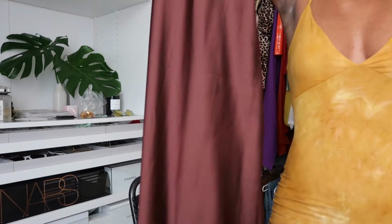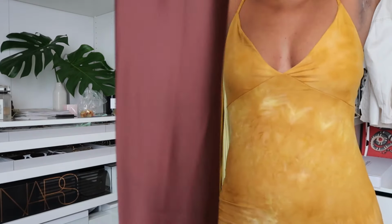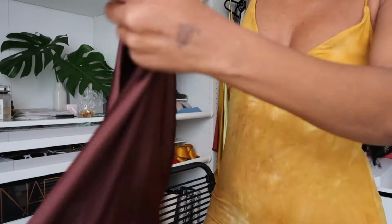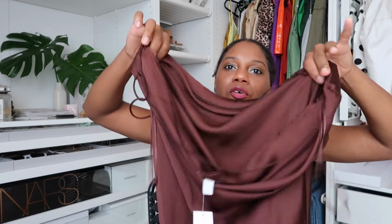Whew! Guys, it is a beautiful chocolate brown slip dress. It's maxi in length. It has two slits on each side. I love the straps, how tiny they are. And then in the back, it kind of dips, and then it just flows beautifully in the back. Wait till you see it on.